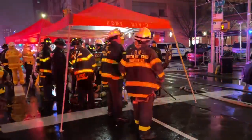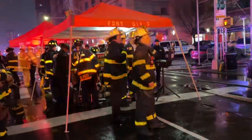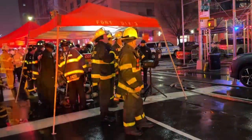They requested two tower ladders. They're coming and they're gonna relieve the two tower ladders that are on scene right now.